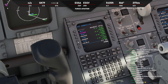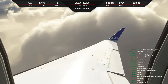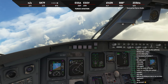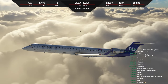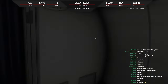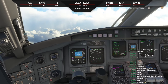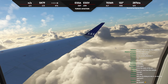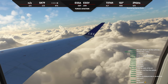Bob up for Charlie, request taxi. Bob up for Charlie, taxi holding point 01 left, via Uniform and Yankee. Uniform Yankee holding point runway 01 left, Bob up for Charlie. Scandinavian 1415, request taxi. Scandinavian 1415, taxi holding point, runway 01 left. Holding point, 01 left, X-ray, Yankee, Scandinavian 1415. Stand 56, say again. Stand 56, push back. Scandinavian 2645, push and start approved.